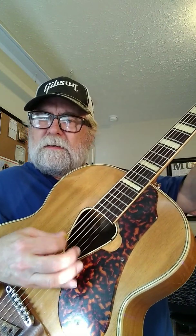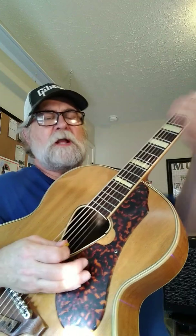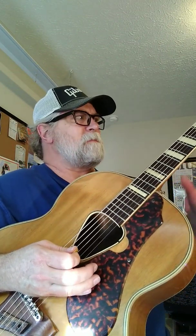But it's still got a nice warm sound. It's a big sound, but it's not a loud sound. When I'd play with the other acoustic guitar players, to me it seemed like this thing was getting buried a little bit. So it really wasn't the ultimate guitar for a jam session, but just to sit home and play, I mean, it was pretty good.